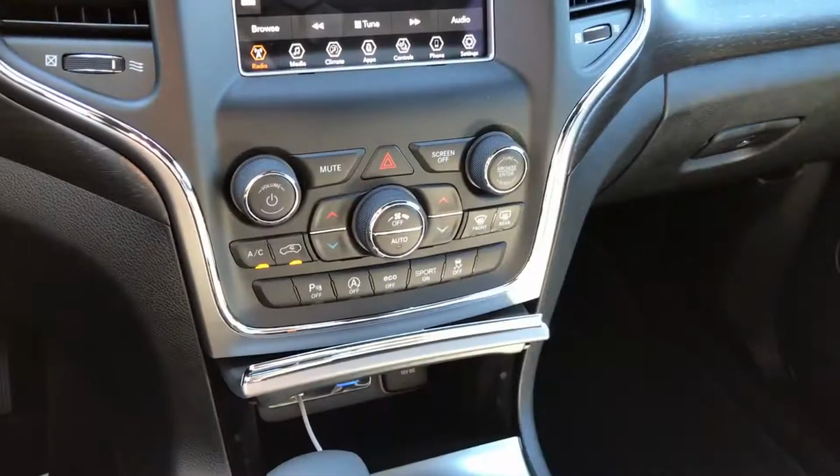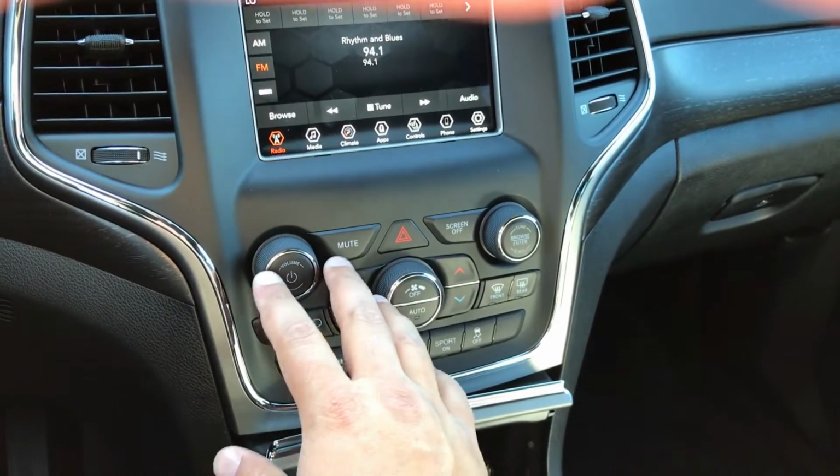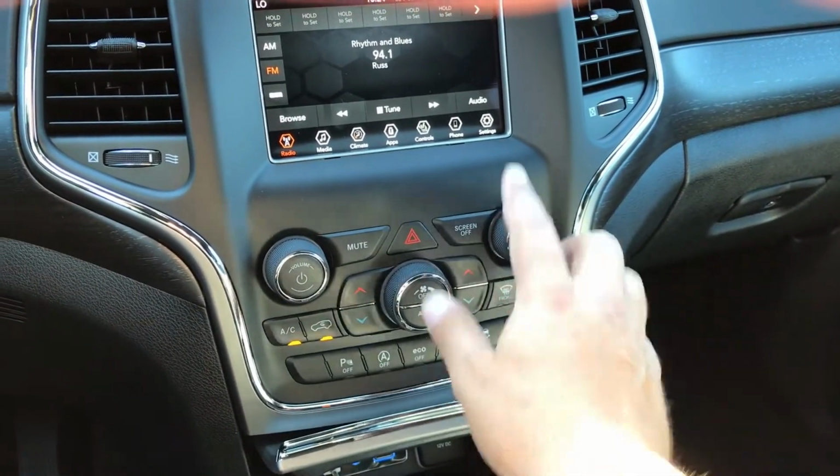Taking a quick look at some of the controls down here, this is like your volume control, tuning for the radio.